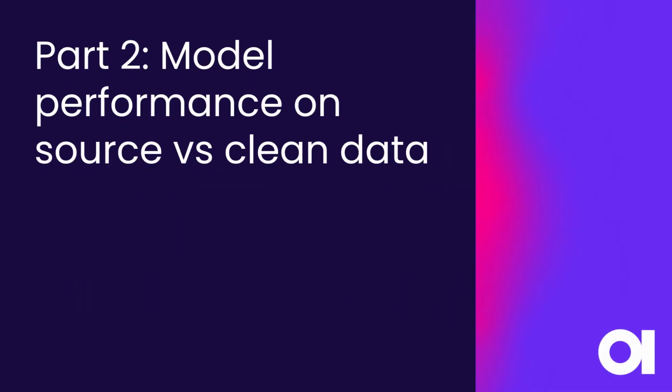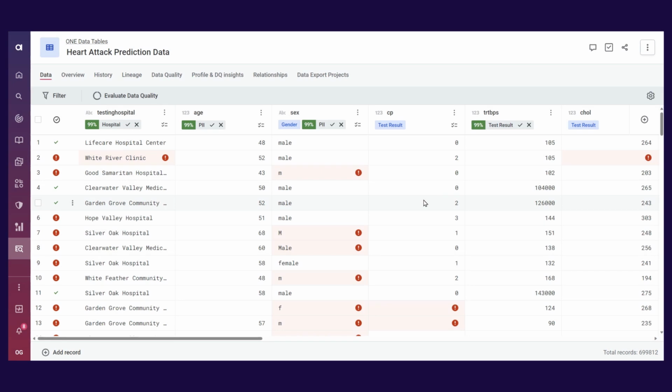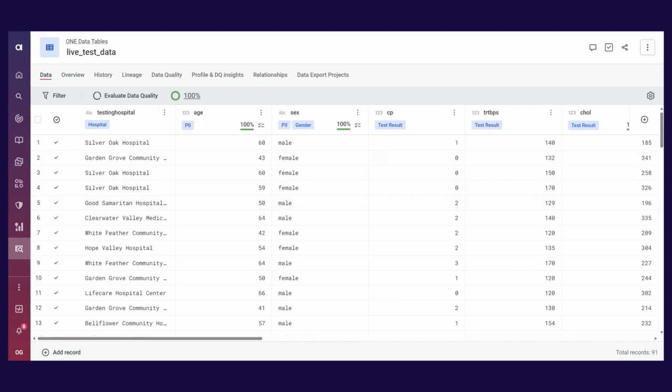So let's revisit this concept again of garbage in and garbage out and look at how a machine learning model performs against an evaluation dataset of known, good, clean data after it's been through the Ataccama process, where Ataccama is telling us we have great data quality. This is what we want to be testing our machine learning model against. We don't want to test it against garbage.